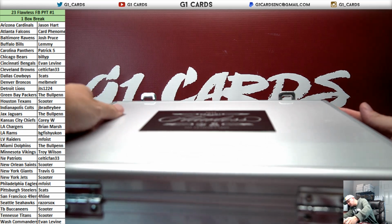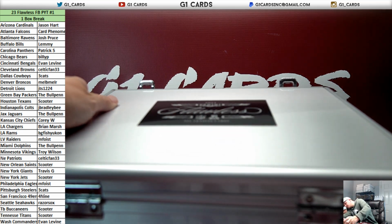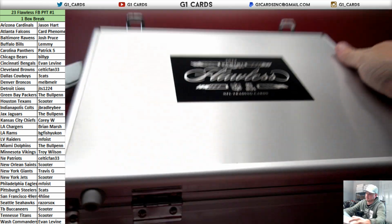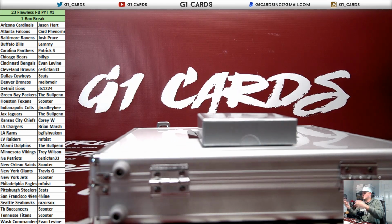Not trying to peek, I just want to see what side an auto is on. Auto's on this. And maybe that's it. Ew, bro, I freaking peeled that sticker off now. It's all over my finger.